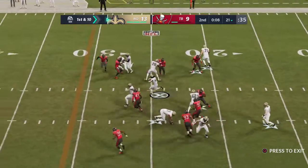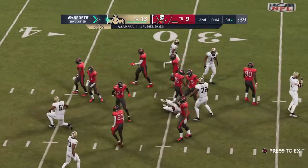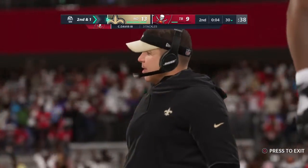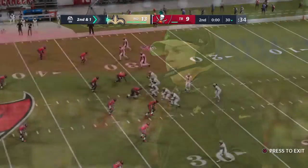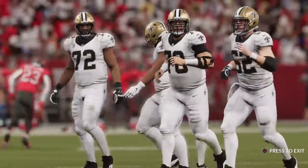And they'll indeed start on the ground to run that clock. And he's going to get a solid gain of 9 before being brought down. Second and right at a yard. The ball carrier brought down at the 30-yard line. A gain of 9. So we've reached halftime here in a 4-point game.